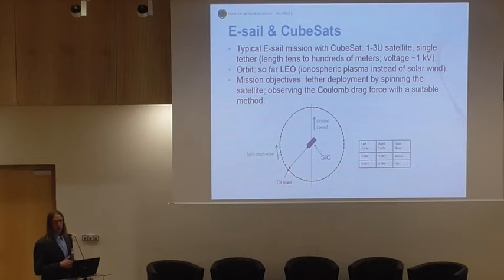So far, we have remained at low Earth orbit. So of course, being inside of the magnetosphere, we're not dealing with solar wind. Instead we can do similar testing of this concept when the satellite is flying with its orbital speed through the ionosphere plasma. And the typical mission objectives have been and will be first of all to deploy the tether.